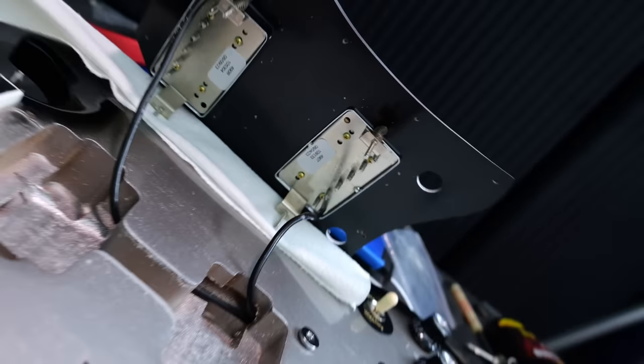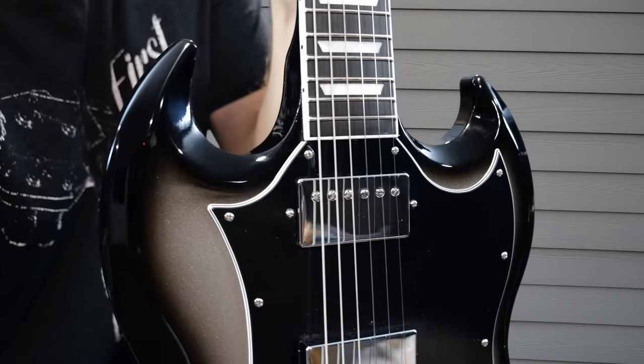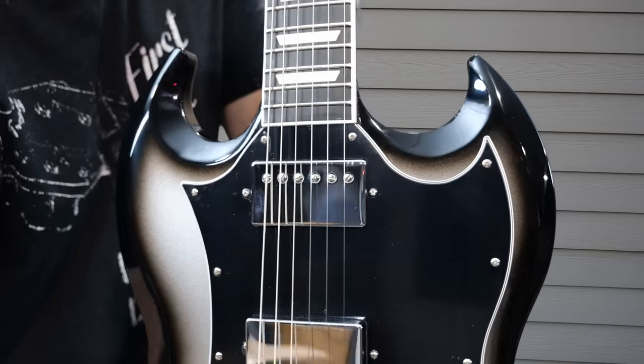You always gotta check that on Guitar Center exclusives, because occasionally they copy and paste the original spec sheet, and then they don't get something that's special on them.